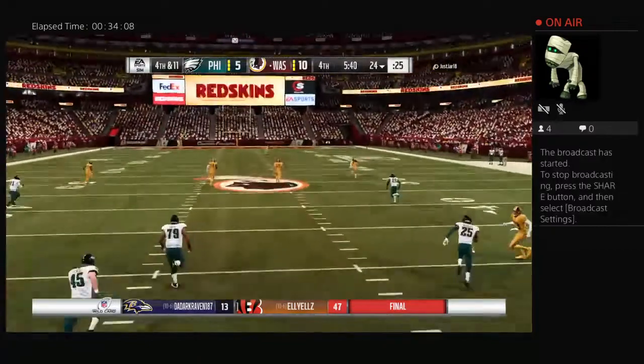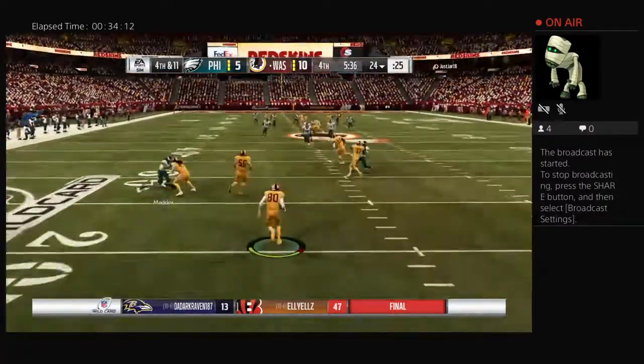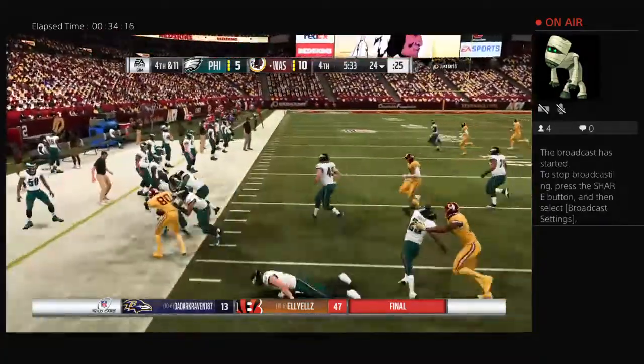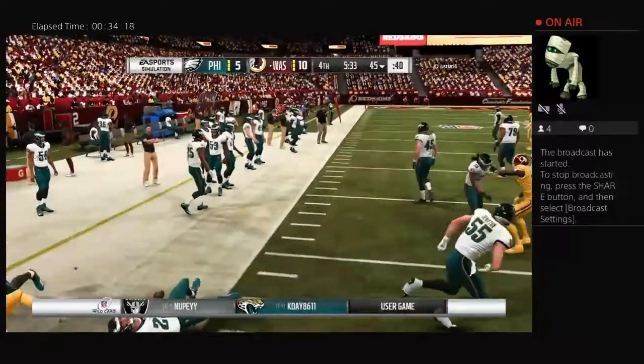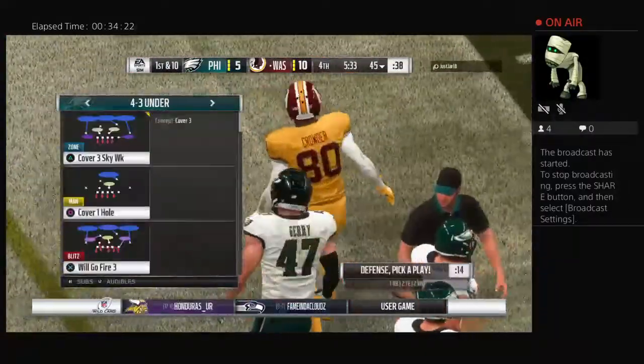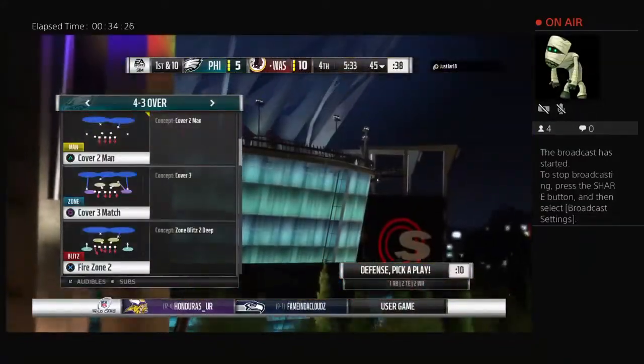Averaging over 50 yards a punt so far as this one's away. Now it's Crowder. It's a nifty return of 29 yards. And that will come the offense as they take over. A look at Washington as they come onto the field.